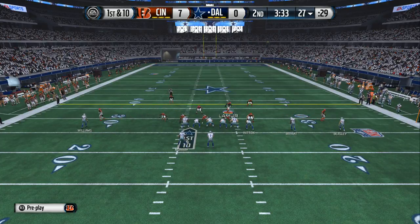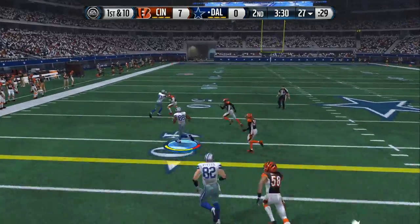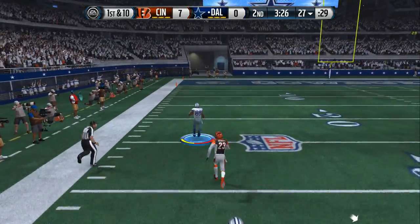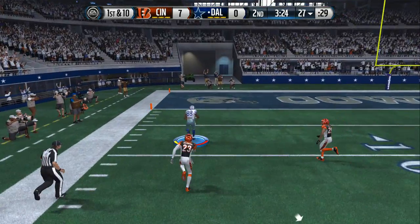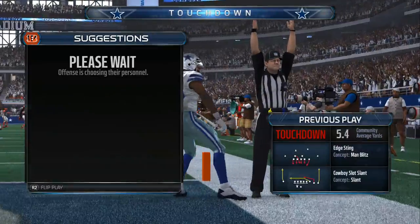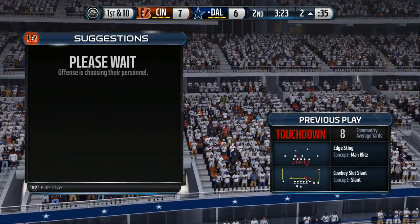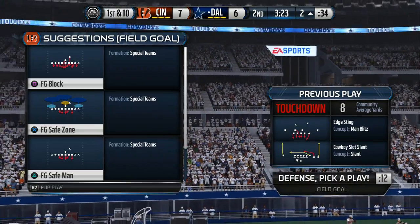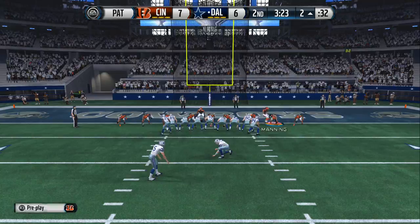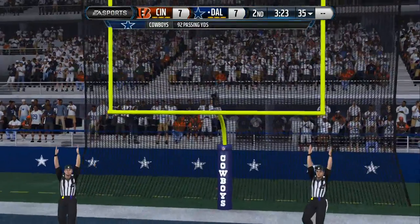DeMarco Murray is in the backfield. First down at the 27. That's Romo finding Bryant. It's away from the stack. Touchdown. You never know with the talent of these guys nowadays. Little short passes. You think they're harmless, and look what happens. They break a tackle. They got so much talent all the way down the field for the score. Inside of the uprights.